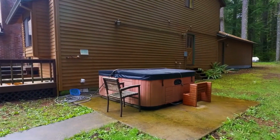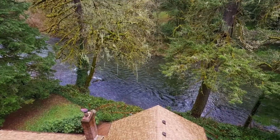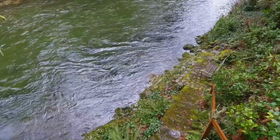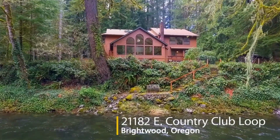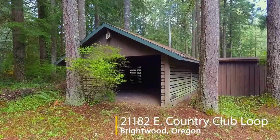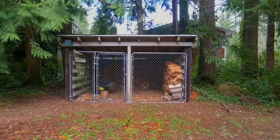Unwind in the newer hot tub, surrounded by mature trees and the sounds of the river. Take the private path to your riverfront access. It includes development potential on a second riverfront lot. You'll find a large shop and shed, wood storage, and a carport for your RV.